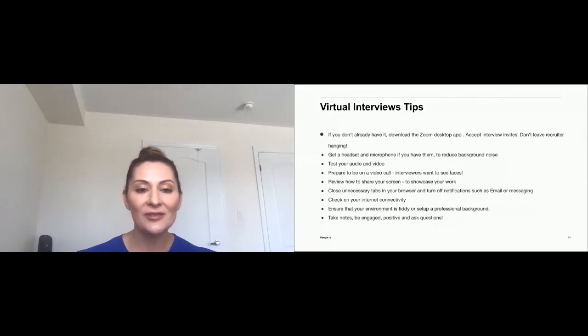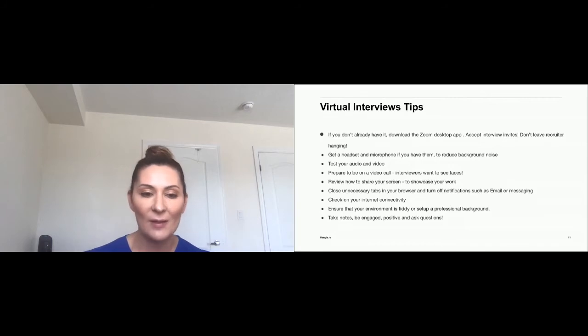Review how to share your screen to showcase your work. This is really important for someone who may be interviewing for a business position, a sales position, someone in product development or management, as well as program directors. There may be an opportunity for you to showcase your work. So ensure that you understand how to get your settings up and running to be able to share things on your screen, to showcase any documentation, any work, or any presentations that you have in your interview process as well.